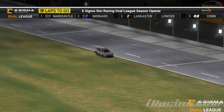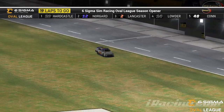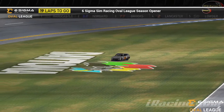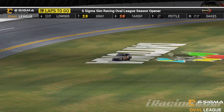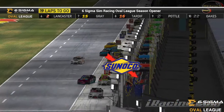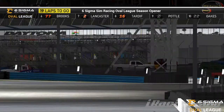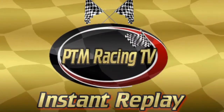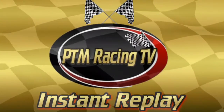Oh my, that could have literally been the saving grace for some of these drivers stuck in the back of the pack, but for guys like Joe Tardif and Kerry Brooks, that was a huge blunder that now slows up their time and their speed. We're going to go visit the PTM Instant Replay and find out what happened here. This was a huge situation coming off the corner.